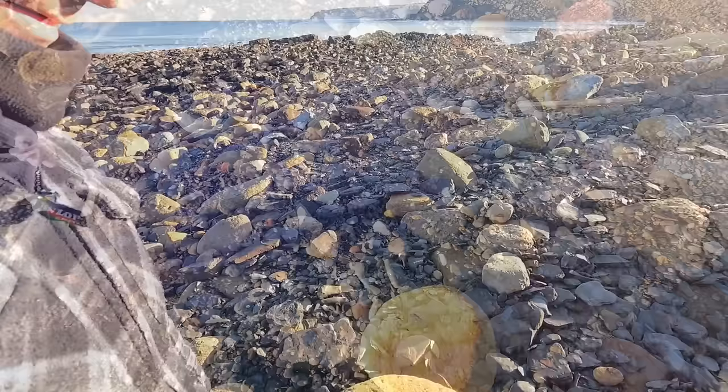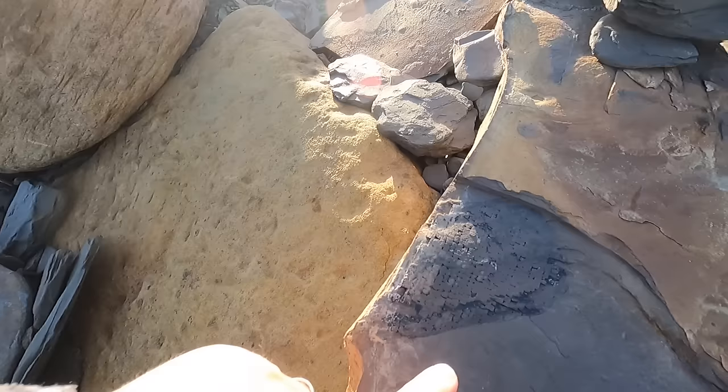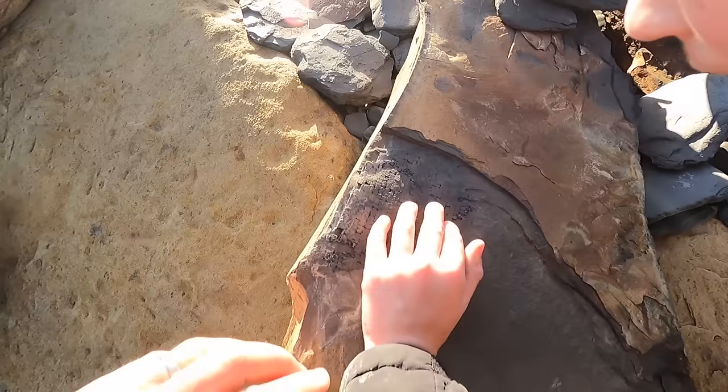We'll have a little walk through the huts. Oh, look, you know what that is, don't you? Scales. Oh yeah, fish scales, fossilised fish scales. See them, all the individual ones. Yeah, like something that a baryonyx would eat.